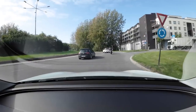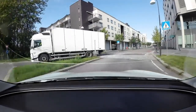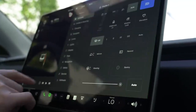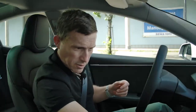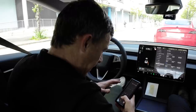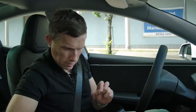Before I do though, I think we should probably just pull over and check the efficiency of the car. So let's have a look at the trip. So where are we? Average energy consumption 136 watt hours per kilometre, and I've just been driving normally, so I'm going to have to do some maths to find out what that is in miles per kilowatt hour. Okay, so that works out to 4.57 miles per kilowatt hour, which is pretty blooming good.